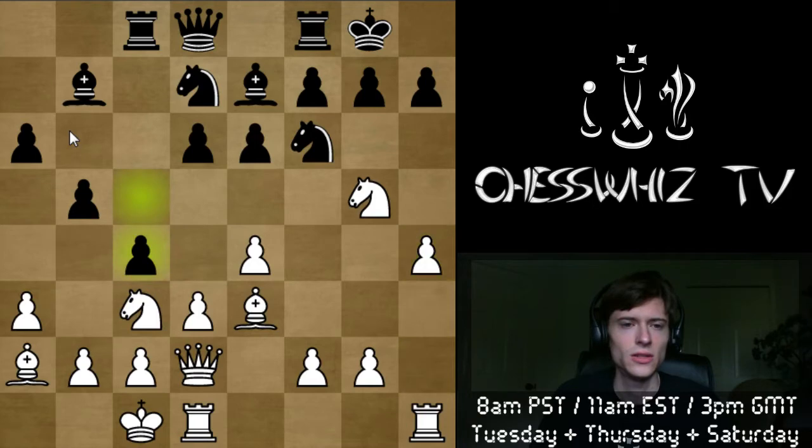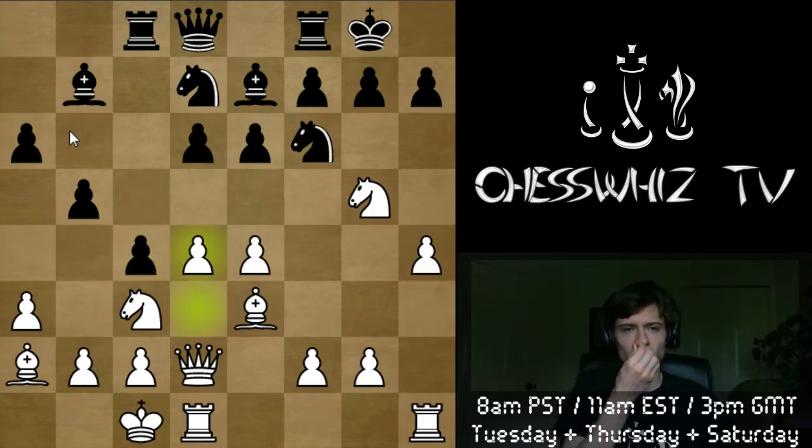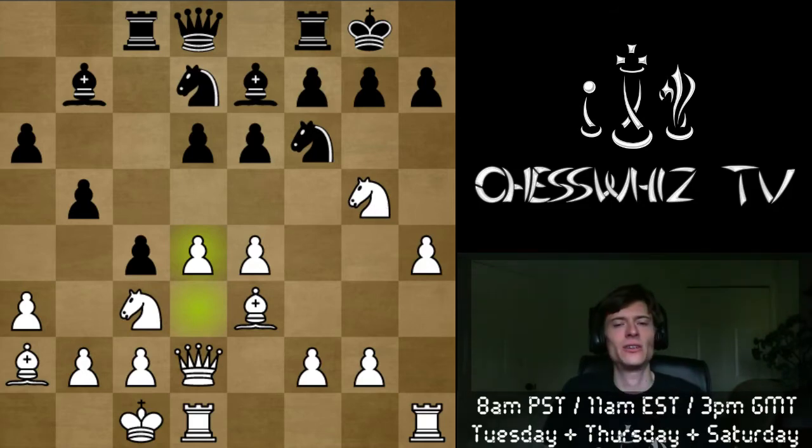H4, C4. Oh, closed up. Okay, this is looking much better for black. I think black plays a5 and b4, hits the knight. It's going to be a pretty good attack. Pretty strong. Why is this knight still out here? I can't believe it just made its home here. It's just living out on g5. Like, hi guys. Welcome to g5.